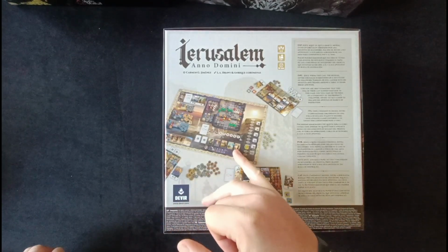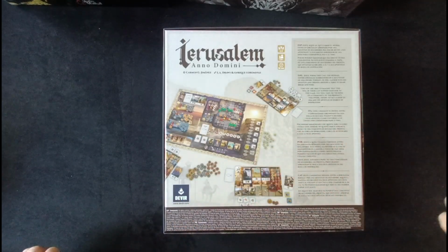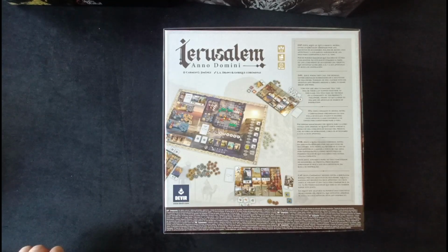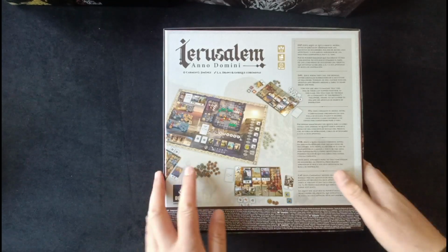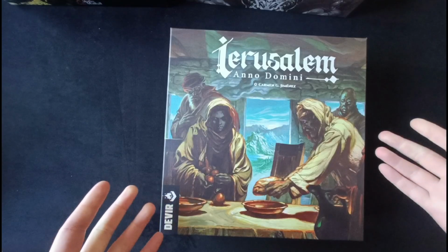You're also collecting these sets of little parable tiles, with some good resource management, good hand management, and good prioritizing of your actions. Just got a lot going on here from, I think, a first-time designer, which impressed me a lot. It looks great, really nice production values here.